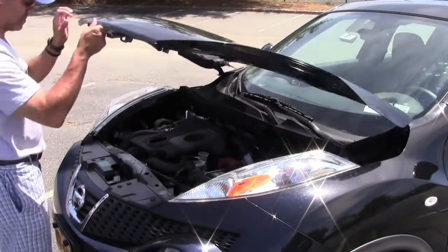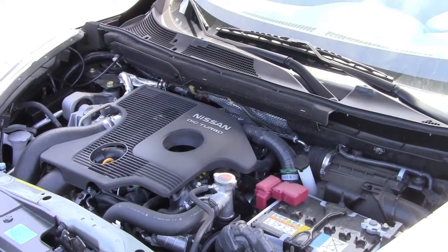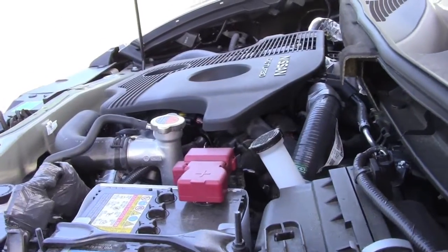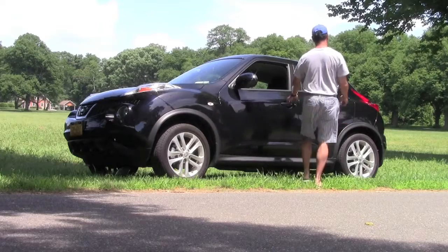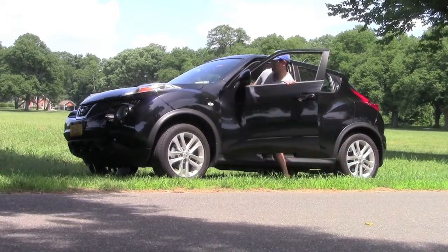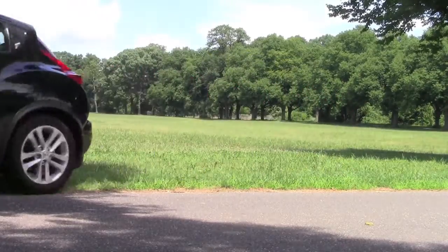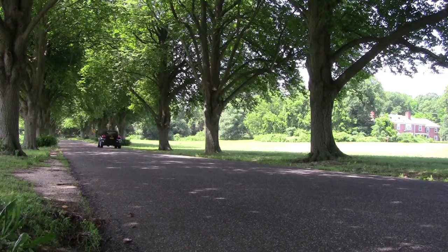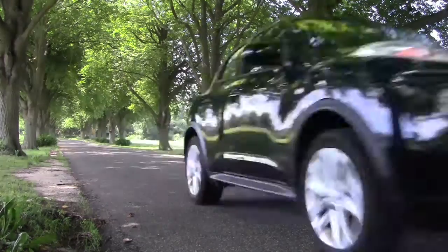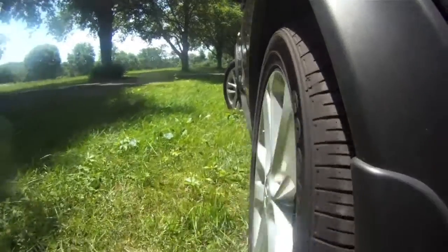Now, the Juke is powered by a 1.6 liter turbocharged inline 4 that generates 188 horsepower and 177 foot-pounds of torque. That's great power considering the size of the vehicle. And it's quick off the line. It does the 0 to 60 sprint in just under 7.5 seconds. And it delivers good fuel economy, 27 city, 32 highway MPG. Now, all-wheel drive is available. It's actually on this vehicle I'm testing, so that'll knock down MPG numbers just a bit.